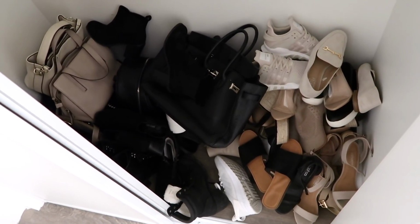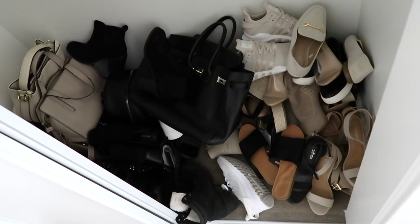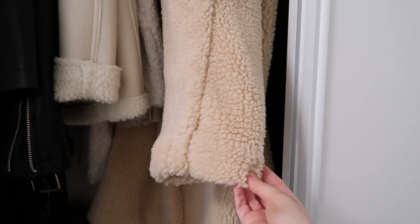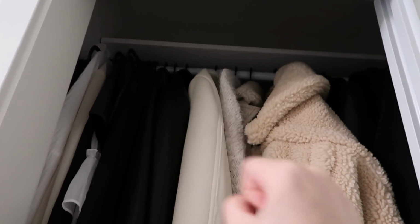Like, maximize the closet space that you do have. Girl, you're so right. So that is gonna change, y'all. Then in here, this is where you'll find my 50 teddy coats. No, for real though. So he has to take that shelf out tomorrow too.